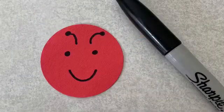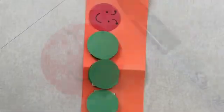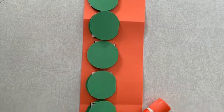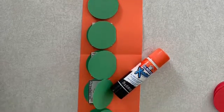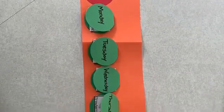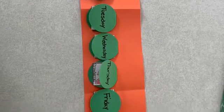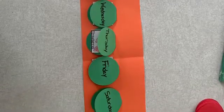Next, using a marker, draw a face on the red circle. Then using a glue stick or glue, glue your caterpillar to the orange piece of paper. Now this is the point at which you can get creative. If you prefer to use the day of the weeks along with the fruits, you can write the day of the week on the outside of each green circle.